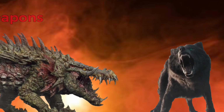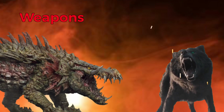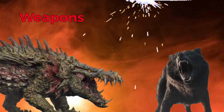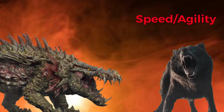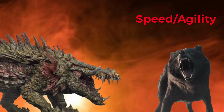Now, the weapons do go to Lizzie, because Lizzie is just equipped with that sharp tail, and has the spikes, while Fenris Wolf is just a giant wolf, and the weapons are not too crazy or anything to write home about. But the speed and agility does go to Fenris Wolf. Lizzie's a giant crocodile, pretty slow, and Fenris Wolf is a wolf and is a lot quicker from what we've seen in the movie.